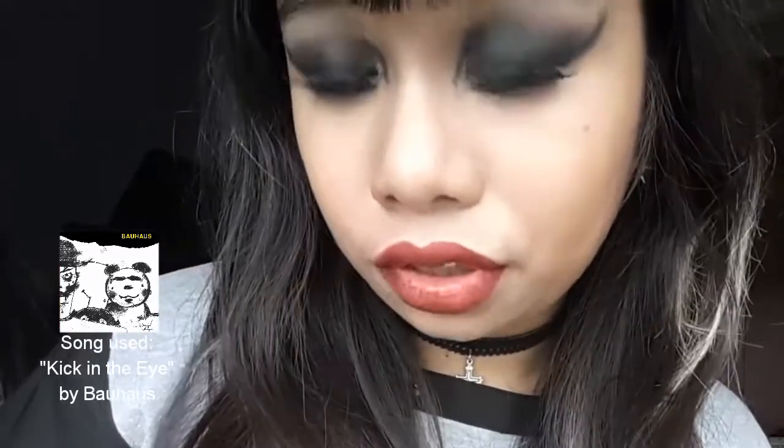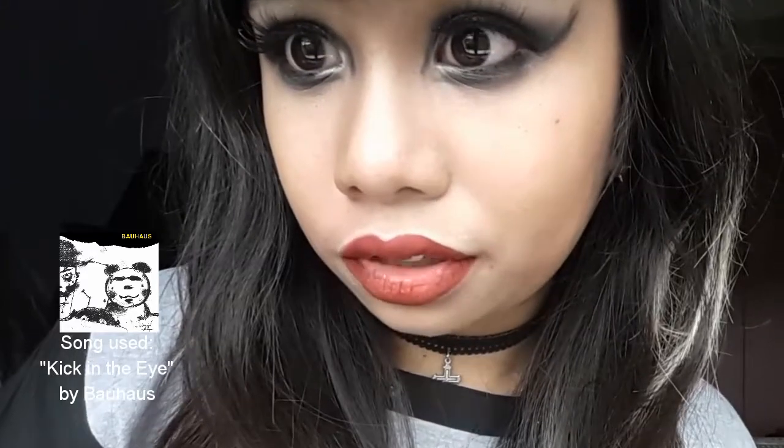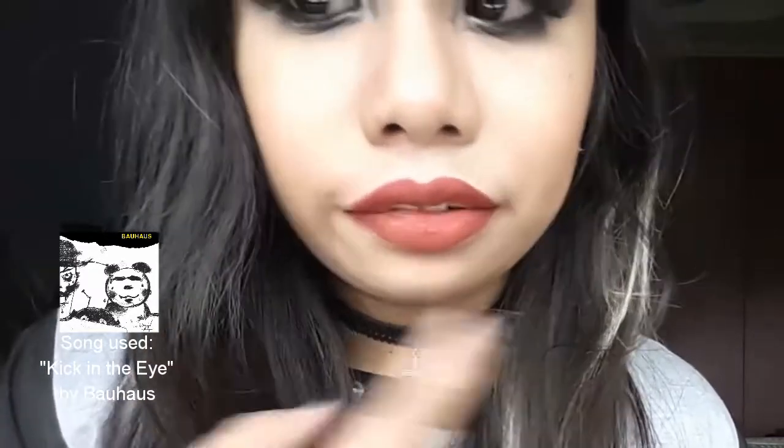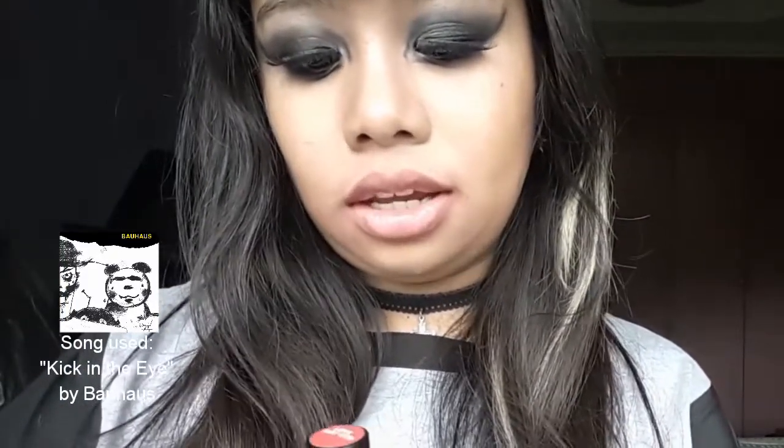I mean, if you're going for a vampire red look, it might as well be darker. No, like go from here and then make it darker. That's just my suggestion. Okay, now next up we will be doing Love That Red.